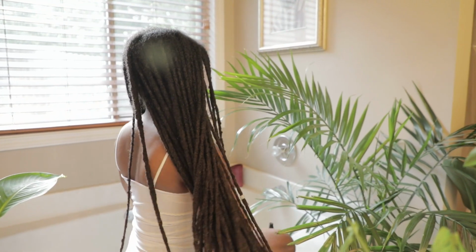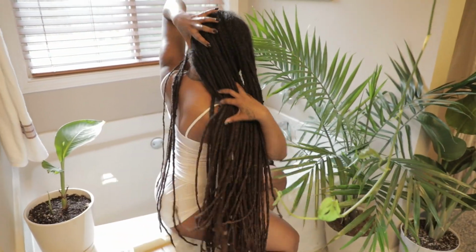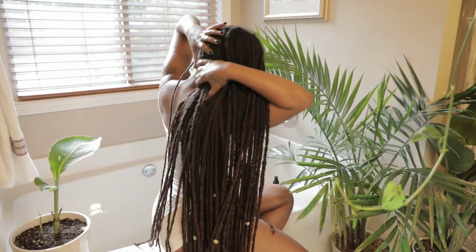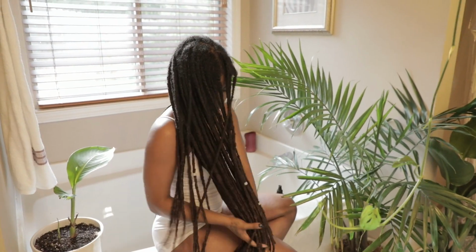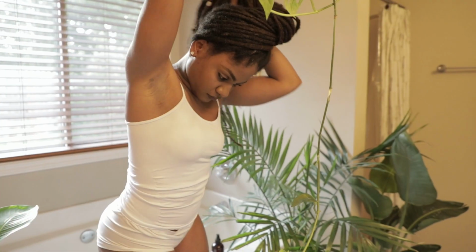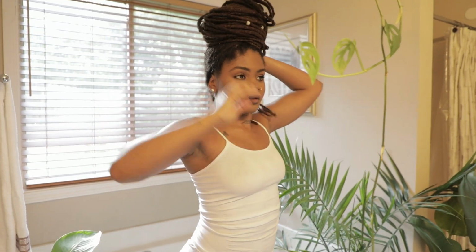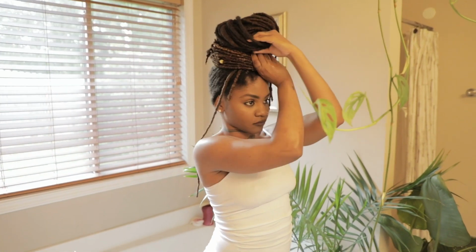So now I'm just running my fingers through my locks, just making sure that the oil is covering the shaft. I'm not overdoing it. I don't think that you need a whole lot of oil just sitting on your locks, but a little bit is okay. And then I'm just putting it up, y'all. I'm putting it up. Yeah, that's a bun for real, y'all.